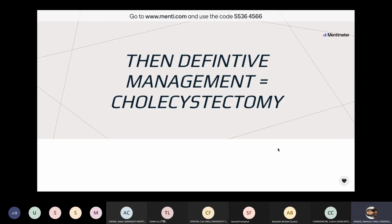And then for patients who are fit for a surgical procedure, definitive management is removing the gallbladder itself. So you would do a cholecystectomy. More often than not at the moment, it's a laparoscopic cholecystectomy, but you can also do it via an open procedure if there are any complications intraoperatively. For patients who are not fit for a surgical procedure, ERCP may be the ceiling of care in their case. If they have a perforated gallbladder, then you can site a cholecystostomy to relieve that.